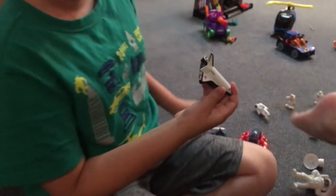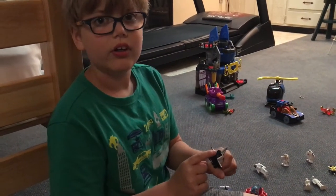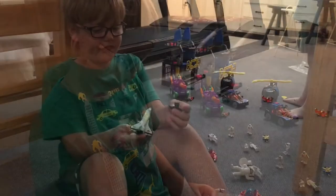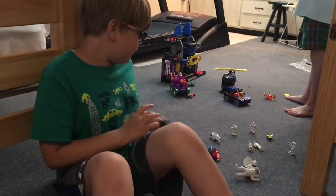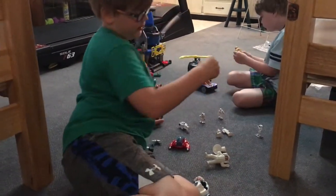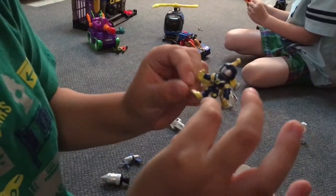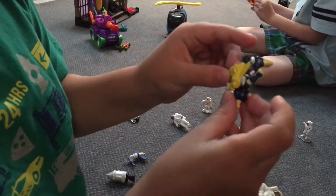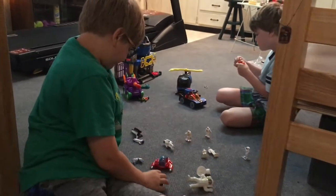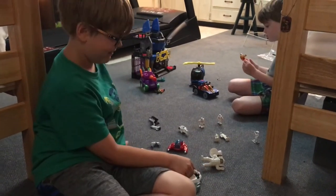And I just realized that the other two thrusters broke off. So these are the shuttles that Astro Train transforms into, and I also have this little guy, which looks pretty cool because he has a jetpack. Yeah, and that's about it. Is that everybody?